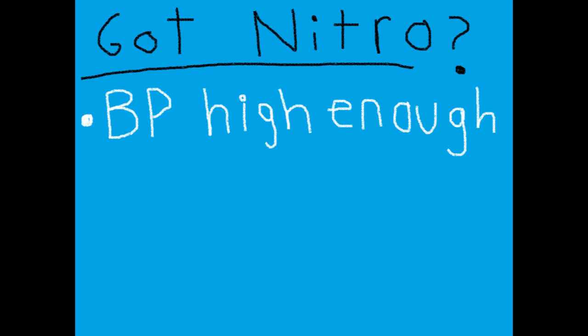Nitro vasodilates and causes blood pressure to drop. And if their blood pressure is already too low, it can become dangerously low if you give the nitro, which can cause problems fast. Hypertension or high blood pressure gives us some more time to play, but if it drops quickly, then that can be very difficult to deal with.